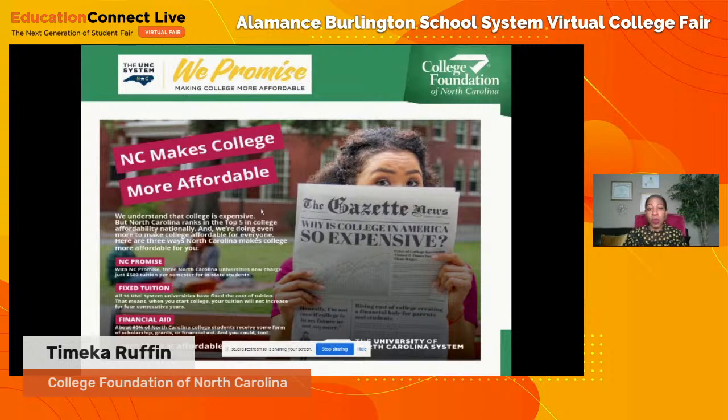So what all of our other UNC system schools have guaranteed is that if your student gets admitted to that school, their tuition will be locked in for 4 years. So how cool is that? And if you want to learn more about it, you can visit the website that's listed here. It's affordableeducation.org to learn more about the We Promise program. It's really something great, again, especially if you're looking at colleges and universities in our state.